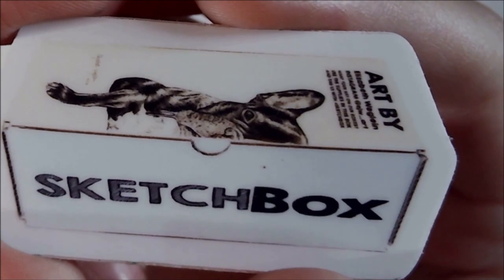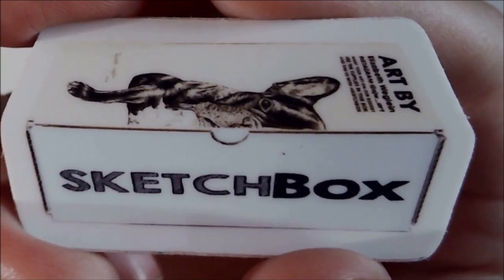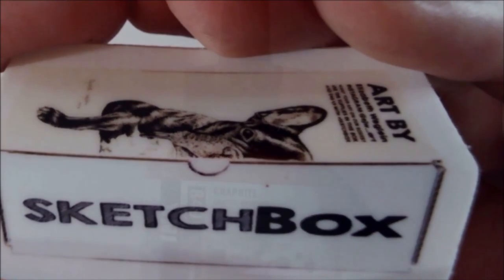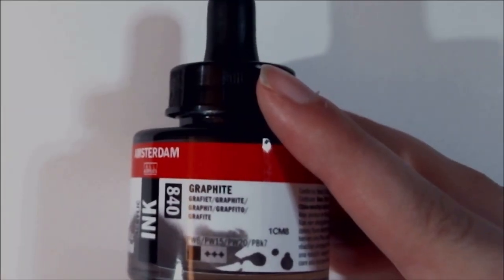Got this nice, cute little sticker. I like how they switched up the art on these a little bit, because usually it's just this plain part, but got a nice little drawing of a little puppy dog. So cute. Now to get into the art supplies that came in this box.